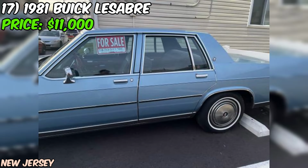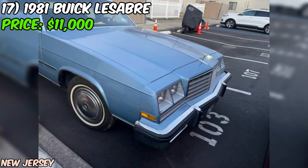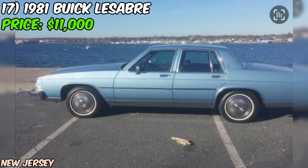Under the hood, you'll find a reliable gasoline engine that's paired with a smooth shifting automatic transmission. These cars were built to last, and with such low mileage, you can bet that this one has plenty of life left in it. Whether you're looking for a classic daily driver or a car to take to shows and events, this LeSabre is sure to turn heads wherever it goes.